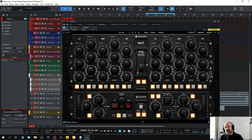So kicking off with SPL's PQ Mastering Equalizer, obviously based on SPL's PQ hardware. It's a piece of hardware which I have used, and since the plugin came out, I have pretty much used it on almost every master, I would say. It's my go-to EQ for mastering. It tends to be in my chain right from the very start. And it's just a great plugin.